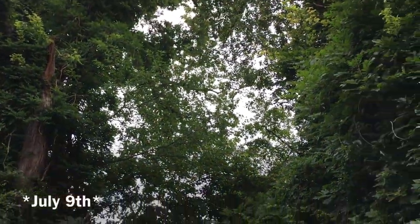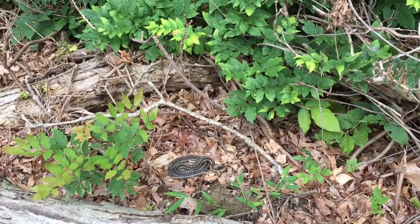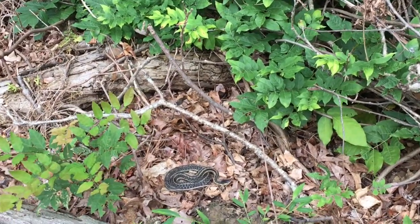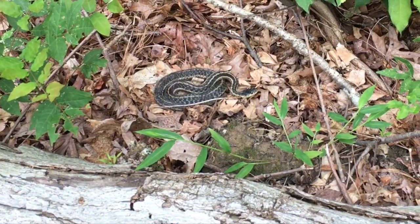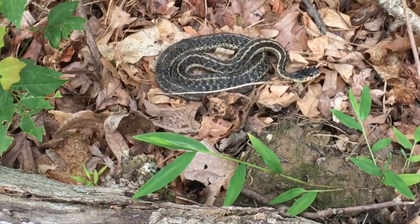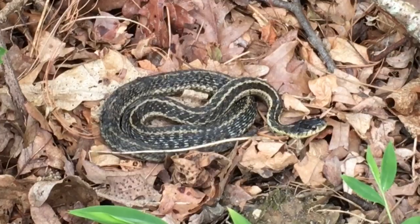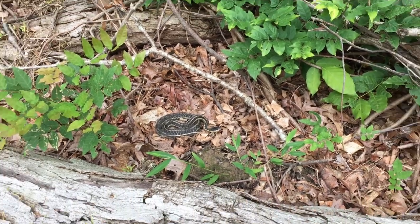It's not even a sunny day, but I came over to this couple of logs that I'll flip every so often, and here's a garter snake just out and about. Looks like it's got some sores on it, so I'm not gonna mess with this garter snake at all. I'm just gonna let him be.